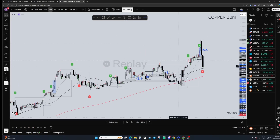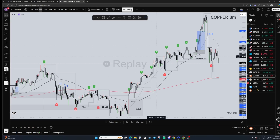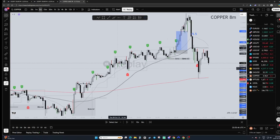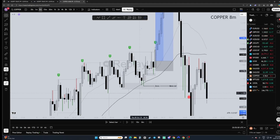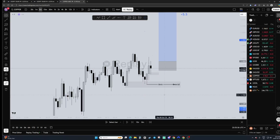So on the 30-minute time frame, we had a bullish model here, 3 breaks up, and going down to the 8 minute, we also had 3 breaks up right here. We had a reaccumulation, 4 breaks up, reaccumulation, 3 breaks up. We tapped the zone from the third break right here. We got our triple M, type 1 validation, and from that point forward I was looking at the 30-second.